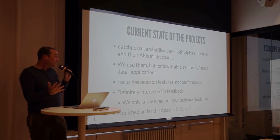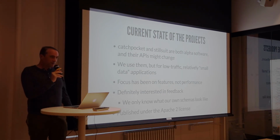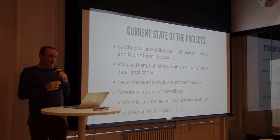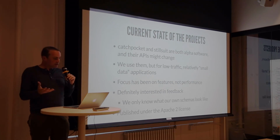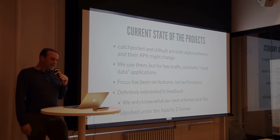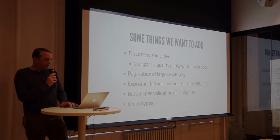Okay, that's basically it. We just launched these. They're both pretty alpha. Stillsuit, we've got a lot of use, but not on a large project. Catchpocket is a little more squirrely and fluid seeming right now. We have not really been focused on performance, and we want feedback. Yeah, please check them out.